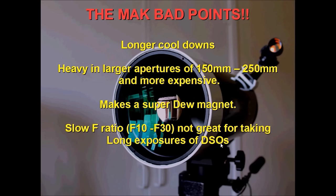So, my top tips in buying a Mac telescope. The minimum size I prefer is to go for 90mm. Nothing smaller. 90mm is a good size, manageable size, and compact. Again, look for coated, fully coated, or multi-coated optics.